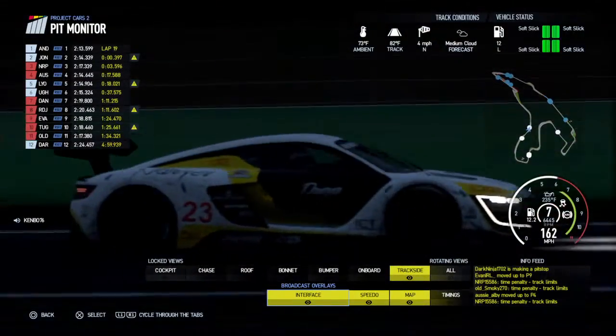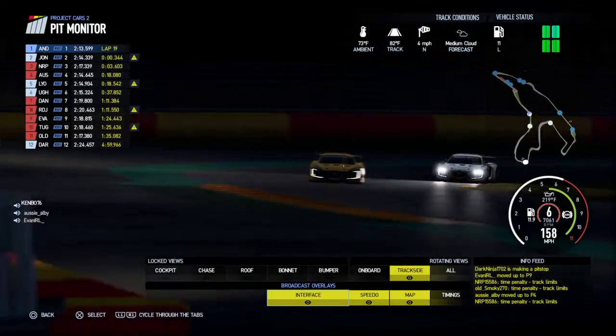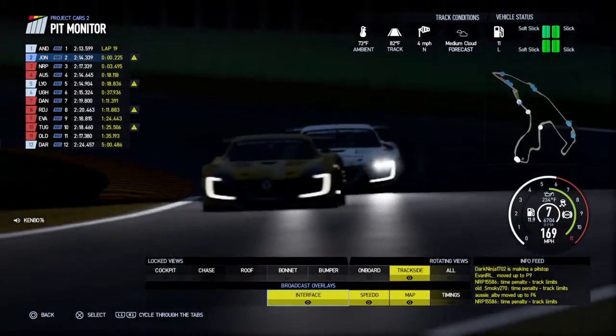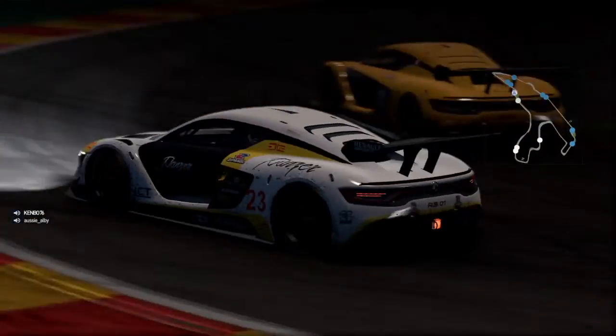Let's take an eye on the fuel here. 12.5 liters left for Johnny, and we have 11.5 liters left for Andy. So these guys are great on fuel, and it's going to come down to this, ladies and gentlemen. Here's what it comes down to right now. Can Johnny make a move in the final chicane side by side with Andy?